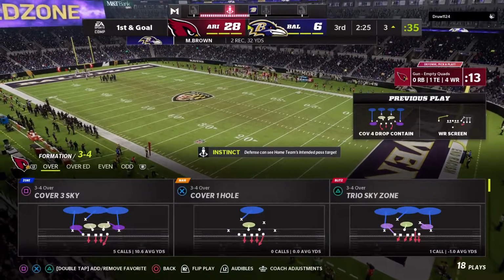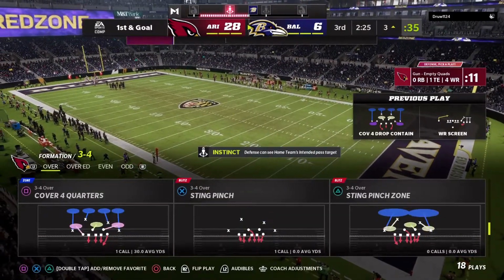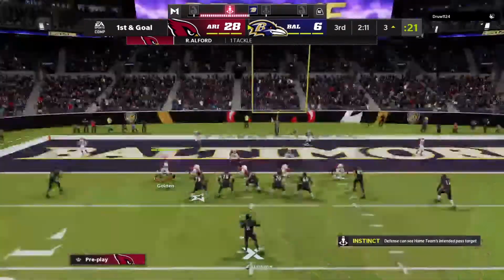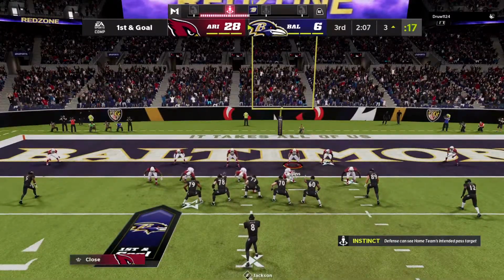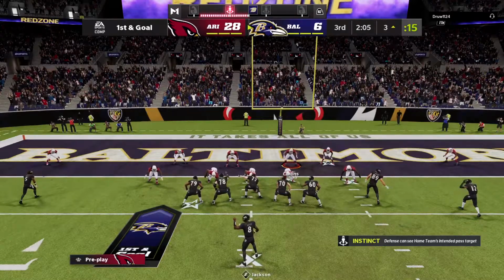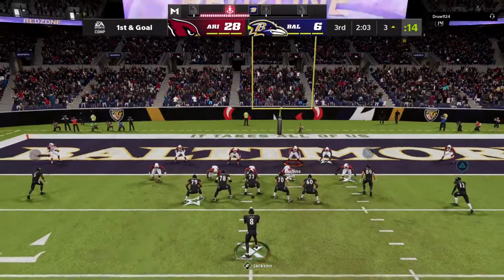But let's go back to the decision, first of all, to go for it all on 4th down. A lot of pressure on the quarterback's shoulders, but they knew he could handle it. Makes the right read there, gets the ball to his receiver. They get the first down. It's now 1st and goal.